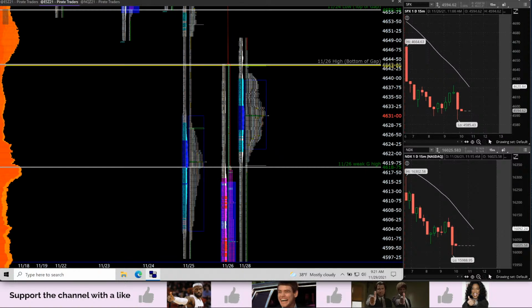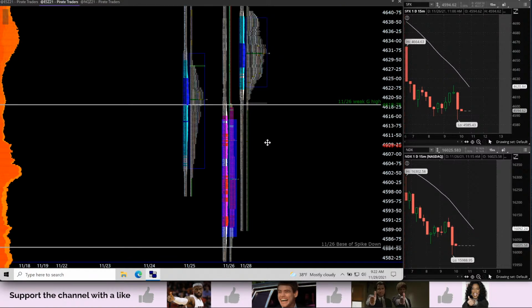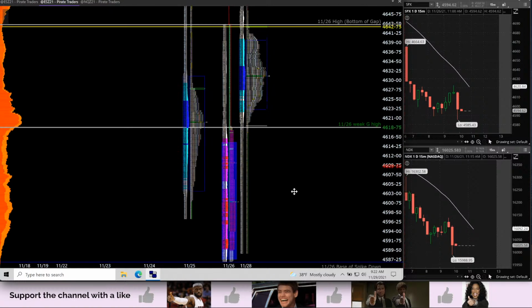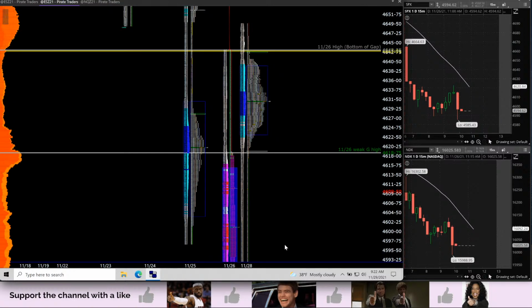Okay, so what are we looking at here today? So the overnight obviously had a giant counter auction to the upside. I call it a counter auction. Normally that's what we would call what we get first thing in the morning, but I call it a counter auction because essentially what happened on Friday was the market just got itself way too short.